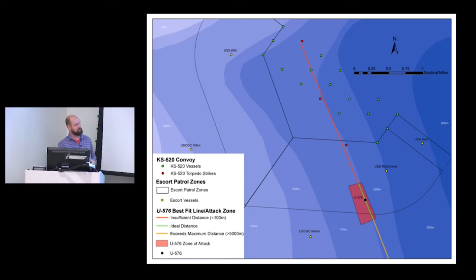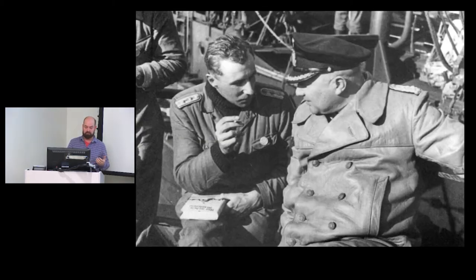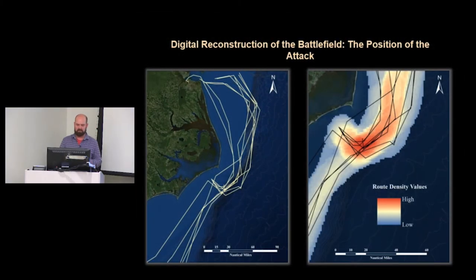So these little green dots represent the merchant vessels. The three red dots are the three ships that were attacked, and the yellow ones are the escort vessels. And this is our best guess of where the U-boat would have been based on its operational limitations. We then began trying to locate these sites. These are images of the crew of the U-576 who were all lost on that day.